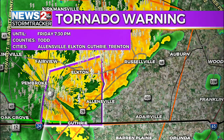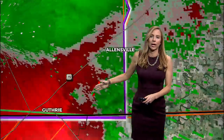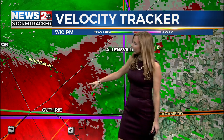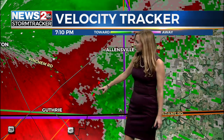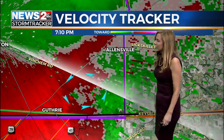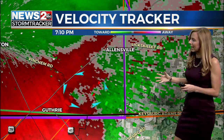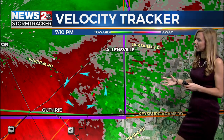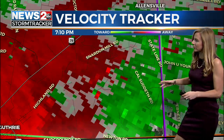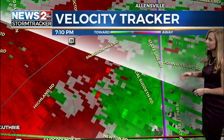And this is a very dangerous situation because, folks, this at one point actually had a tornado on the ground. Now, I do want to zoom down here and you can kind of see, looks like there's some greens and some reds in here. It has kind of shifted a little bit in this area, but I would say somewhere right in this vicinity, so really just east of Guthrie, just south of Allensville. It doesn't look as strong as it once was just a scan or two ago, but I'm watching this area in particular because that's where the rotation is. Here's a good zoomed down version of some streets in your area.